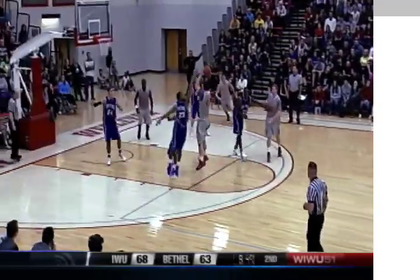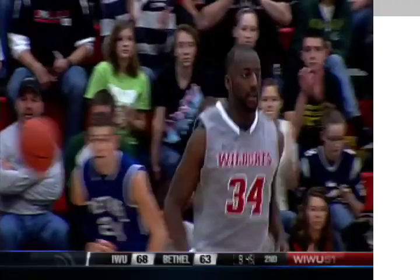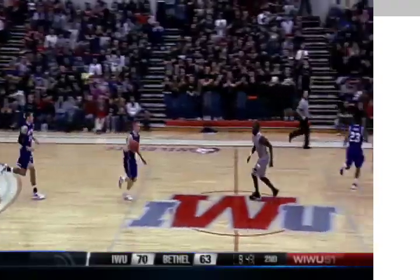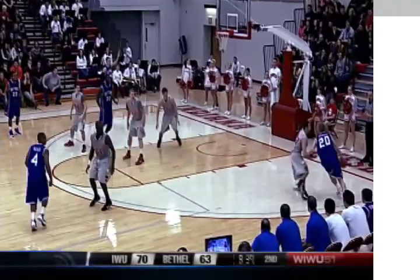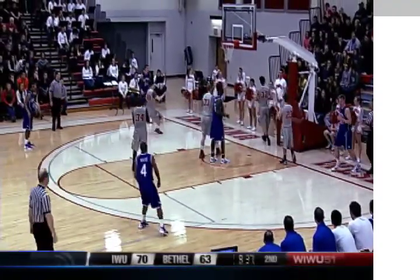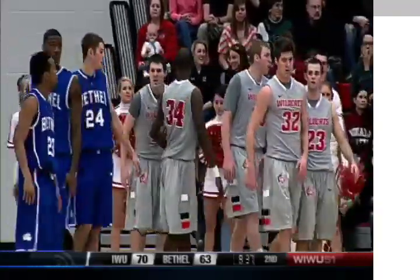Patrick Hopkins setting a pick at the point. Jordan Widener going to shoot, nice. But there was George Jones underneath the basket. One of the biggest leads of the afternoon, if not the biggest for IWU, at 7 points. Schaus trying to drive baseline. Ball tapped out of bounds by Vandewater.